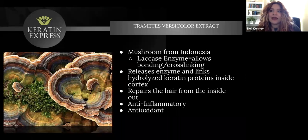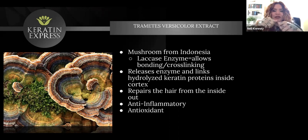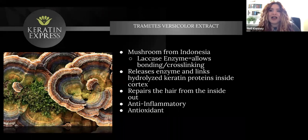I don't know if any of you bake. I don't, but I'm an expert at watching baking shows. So when you see those pies, for example, with those interweaving strips over the top, they're kind of like weaving through each other. That's a lattice pattern. And I think of that as the laccase. It's entering the cortex and it's weaving itself through the proteins, especially in the most porous parts of the hair.